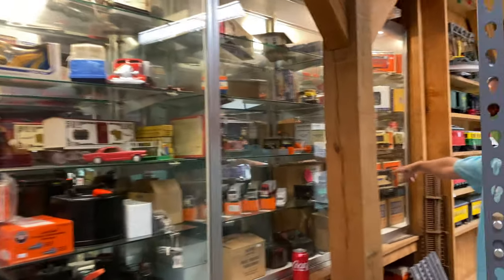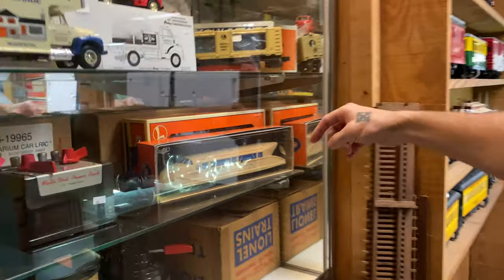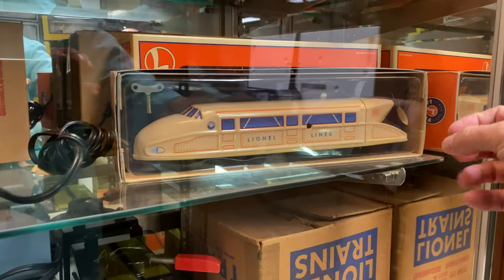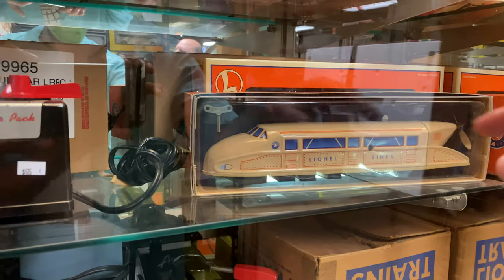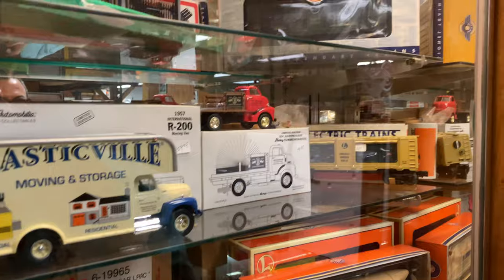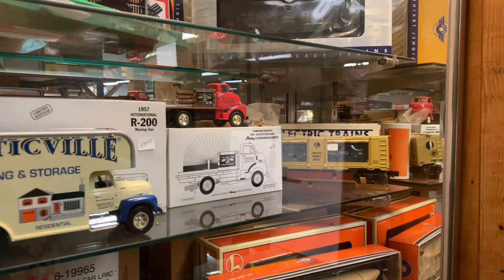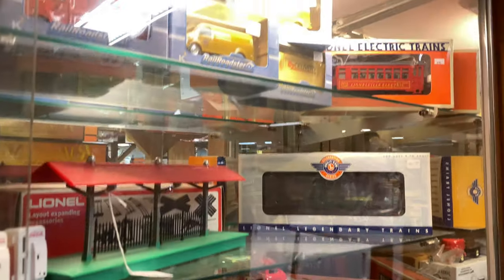Oh look, here's one of those. Engineer James on Discord on the main line, I saw you messing with one of these Zeppelin cars. Oh, that's really cool. That looks to be pretty mint and in pretty good shape. Look at the aquarium car. Yeah, those are really cool. They have them in all kinds of different things. But totally awesome.